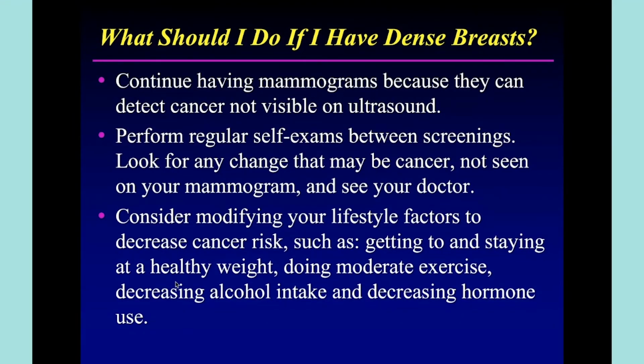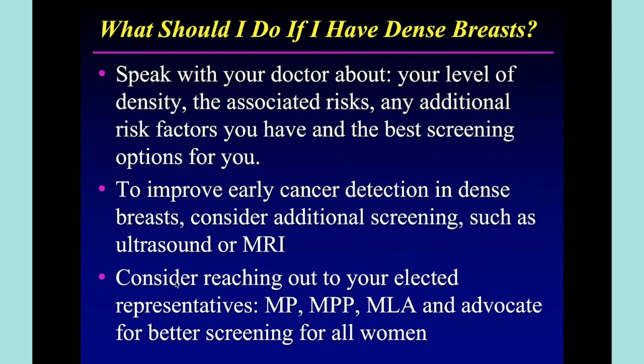Also consider modifying your lifestyle factors to decrease your risk, like getting to and staying at a healthy weight, doing moderate exercise, decreasing alcohol intake, and trying to minimize hormone use. You should speak with your doctor about your level of density, the associated risks, any additional risk factors you may have, like family history and so on, and what the best screening options for you are. Now, to improve early cancer detection in dense breasts, ask for additional screening, such as ultrasound, or if you're at very high risk, MRI.